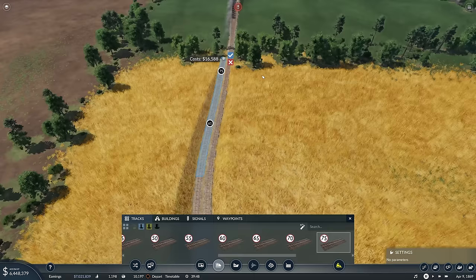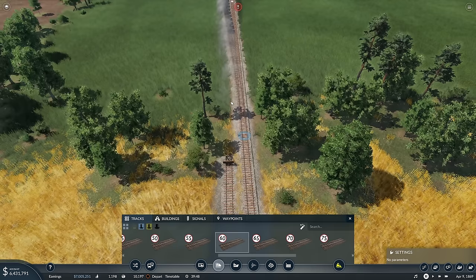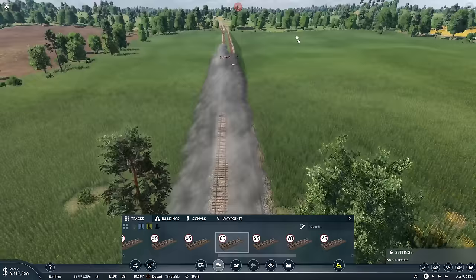Or should we just go for 75? Hang on. Right, no, scrap that. 60. Right. That's good. Right, stick you there. Can we get the track to all work together? We can. Excellent. Right, that's good.